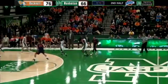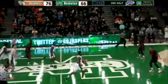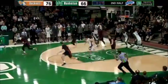Brown, bounce pass, Thomas at the elbow, driving, kicking, Haas, three ball on the way, was contested, short. Wilson has the rebound, and now he's going to run it up the floor. Tyler, driving all the way inside, kicked it for Richards, three ball on the way, back rim no good, easy board for Fallon.